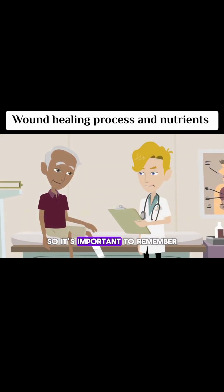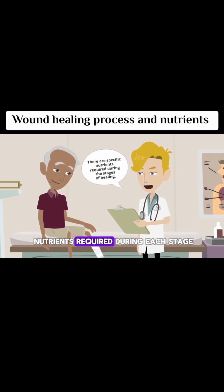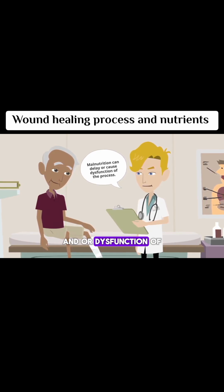So, it's important to remember and to remind our patients that there are specific nutrients required during each stage, and that malnutrition during this process is associated with delay and/or dysfunction of wound healing.